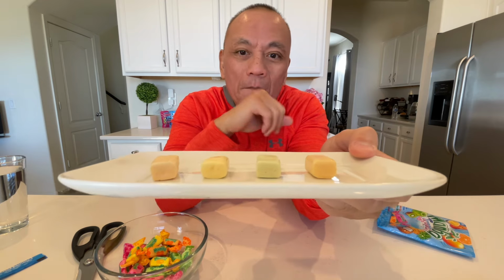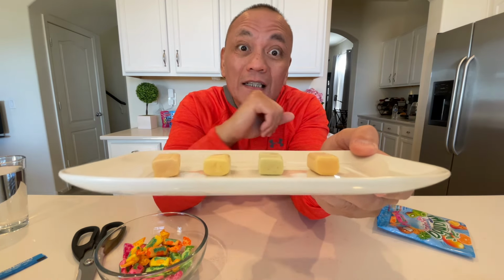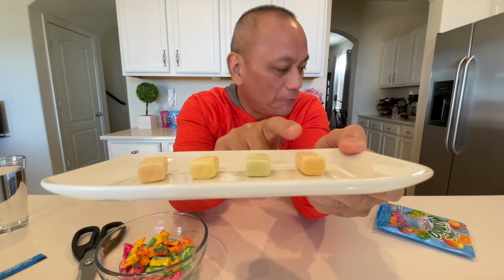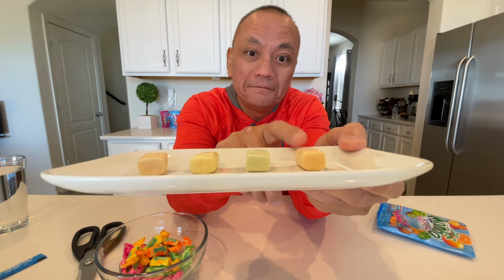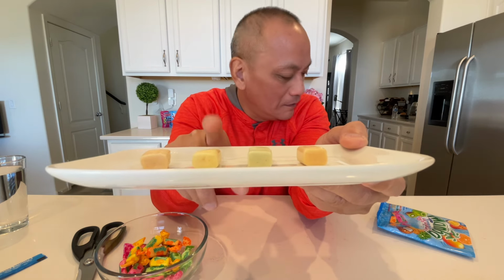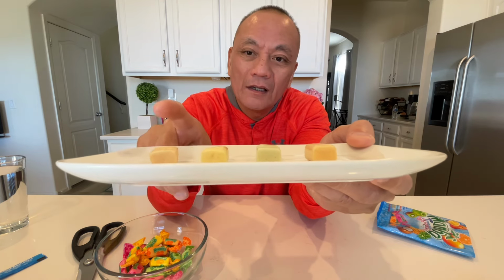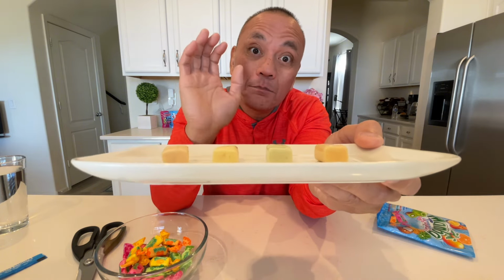So there you have it, all four flavors. Each one is a combo. Let me tell you the names again. The first one, mango and orange, apple and kiwi, pineapple and coconut, and the last one is peach and passion fruit.